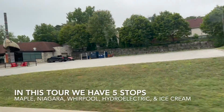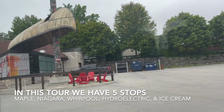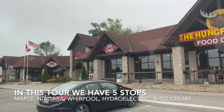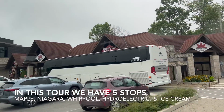Doing the maple syrup tasting. So everyone's going to come out with us, whether there's a restroom and everything, make yourself easy. And then we'll go inside and do the tasting. So we'll be here just after 11:30. We'll depart from here and go to Niagara Falls. So meanwhile, let's get you started for the tasting.